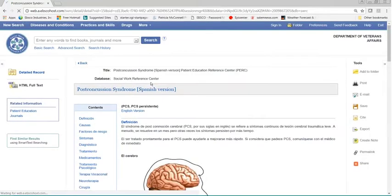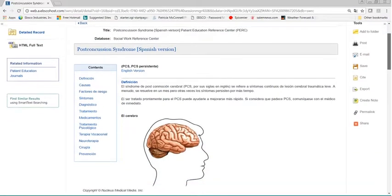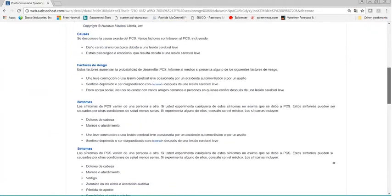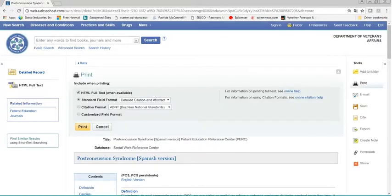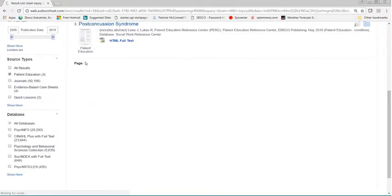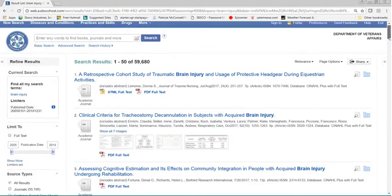And this is not a machine translation, this is a person translation. So you can be assured if you're handing out the Spanish, you also know what the English says, because if you speak English, you know what the translation has said. And again, I could print that content here, and I can also add that to the folder, and I will speak to the folder in a few minutes. I'm just going to go back again and go back to my result list, always using the links that are provided. And I also wanted to show you the quick lessons.